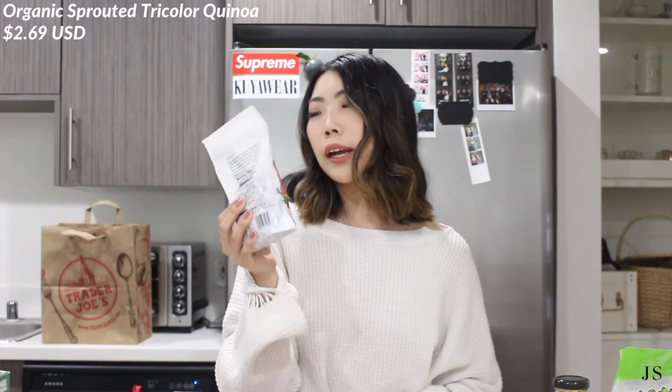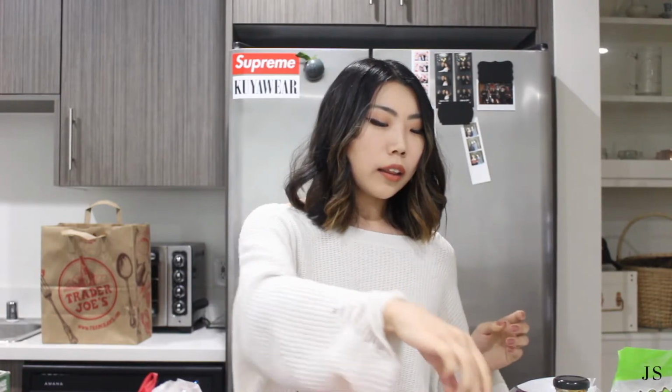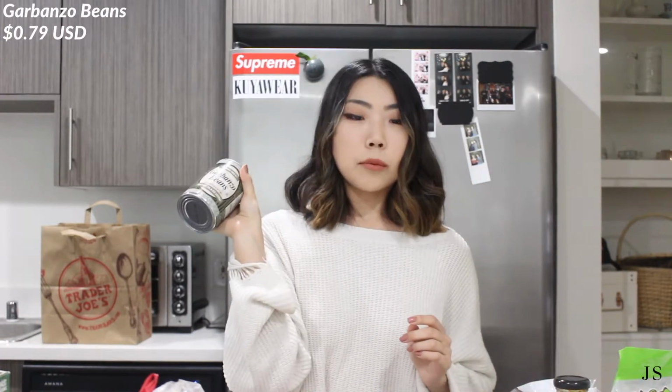Sometimes I don't really feel like eating rice, so I'll switch it up by making this organic sprouted tricolor quinoa. This is really good if you want to make Buddha bowls, which is what I usually make for lunch. So basically what you do is you just put quinoa in a bowl and then add in any veggies to your liking. I also like to add this cruciferous crunch collection. It has kale, Brussels sprouts, broccoli, green cabbage, and red cabbage. It's really good. So I put this in and then I add baked veggies like sweet potatoes and Brussels sprouts and things like that. And then I like to add also corn, some garbanzo beans is a good topping.